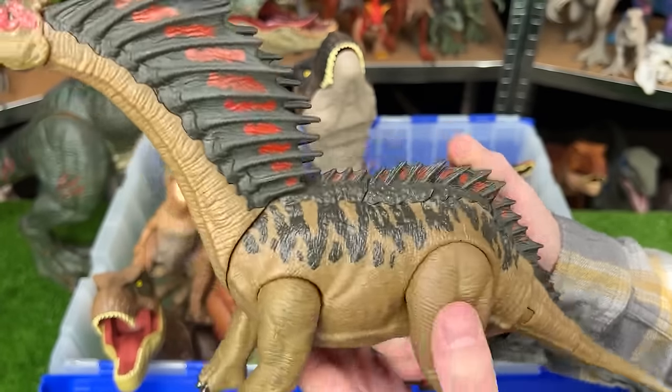Moving on, our next biggest figure is this Dino Trackers Endoraptor. This is quite a new figure and it's got a really cool reflective blue color all over it. It's also got an action button on its back to activate its jaw. And you can move the arms to twist the neck back and forth too.